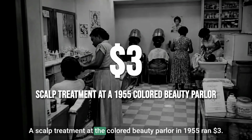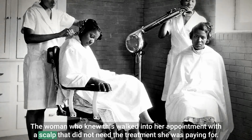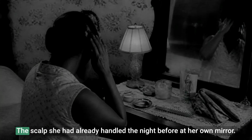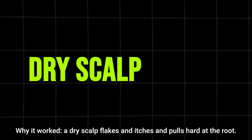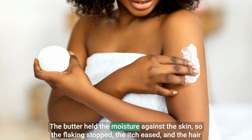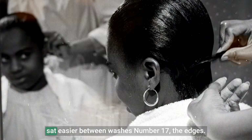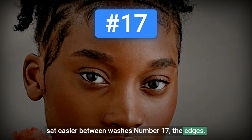A scalp treatment at the Colored Beauty Parlor in 1955 ran $3. The woman who knew this walked into her appointment with a scalp that did not need the treatment she was paying for. She paid for the press, and the talk, and the chair. The scalp she had already handled the night before at her own mirror. Why it worked. A dry scalp flakes and itches and pulls hard at the root. The butter held the moisture against the skin, so the flaking stopped, the itch eased, and the hair sat easier between washes. Number 17, the edges.